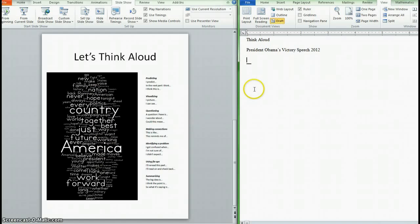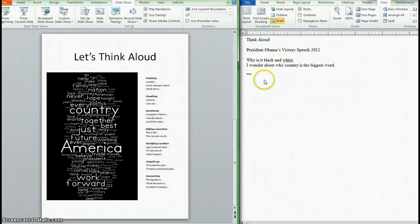I'm looking at this wordle, and I'm thinking, why is it black and white? That's my first thing. It strikes me that the word country is big. So I wonder about why country is the biggest word. Now, if you haven't ever looked at a wordle, a wordle takes the words that are in a speech or a text, and the ones that are most frequently used end up bigger. So country must be, could this mean that country is a central idea of the text?